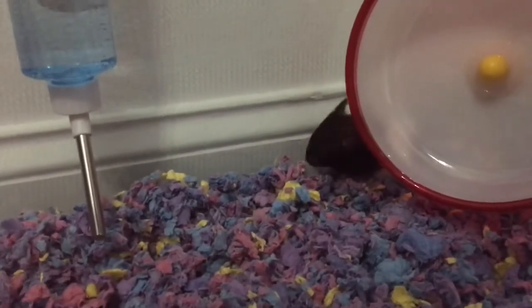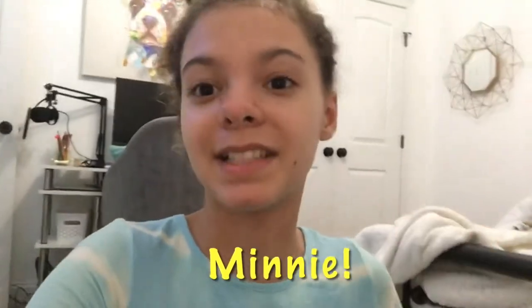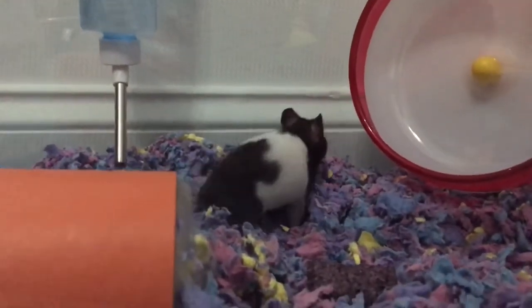Oh, and guys, I decided on a name for her. I decided to call her Minnie, and it's spelled M-I-N-N-I-E. Here she is, guys. She's so cute. Also, guys, I like this Dory reef cam on the thing, so don't mind that.